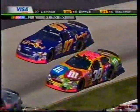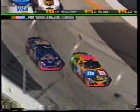16 cars on the lead lap. Behind Martin come Jeff Gordon, Rusty Wallace, Casey Kahne, Ricky Rudd, and Jimmy Johnson. That's your top 10. Then Earnhardt Jr., Kvapil, Nemechek, Stewart stayed on the lead lap, along with Kenseth and Lechner.